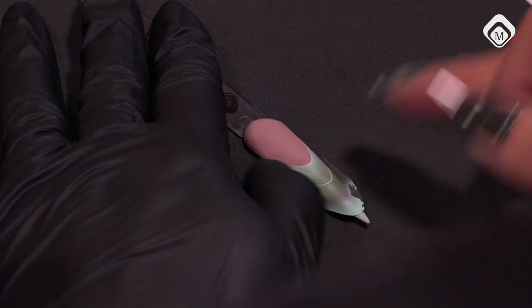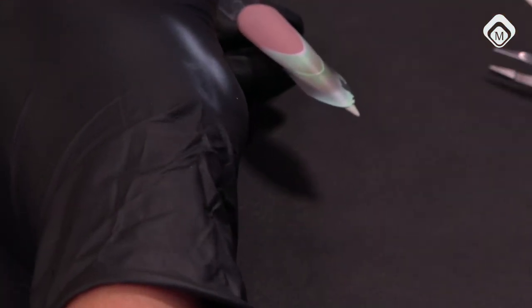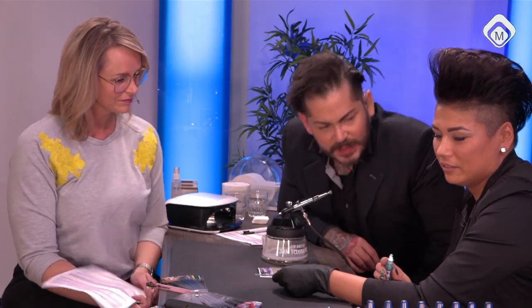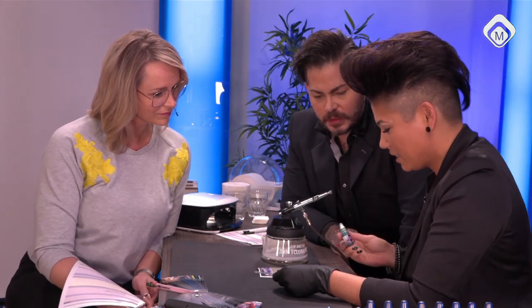We are in the lucky position to have multi-camera angles. Yes. So even though your hair is very high, we are still able to see it. So let me see, just a millimeter of the white. Yeah, just a teeny tiny bit.